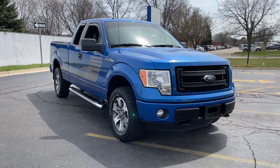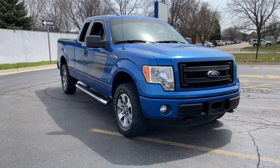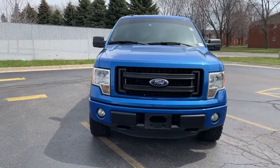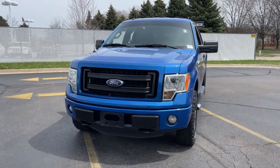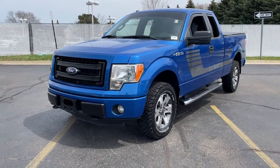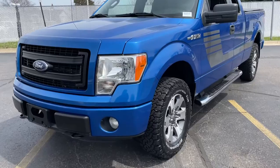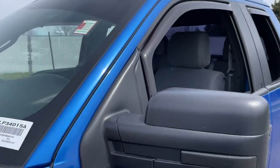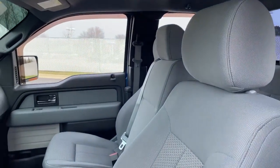Get into the 2014 Ford F-150. With less than 80,000 miles on the odometer, this vehicle stands out from the rest. Take a closer look at this full-size F-150. It's the light-duty pickup that leverages military-grade aluminum alloy and high-strength steel to produce class-leading towing and payload capabilities.